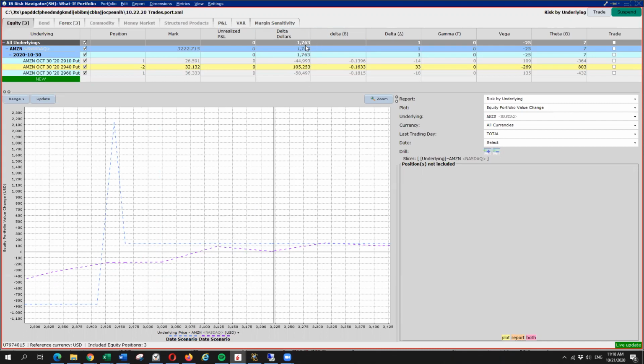It's a pretty low delta exposure, delta of 1. So it's probably about 0.5 actually. You can see delta dollars here, 1700, so equivalent to really only owning one share of Amazon. So it's pretty low risk initially. The idea is that we want to just try and capture a little bit of time decay over the next week or so and then close this out right before the earnings announcement.